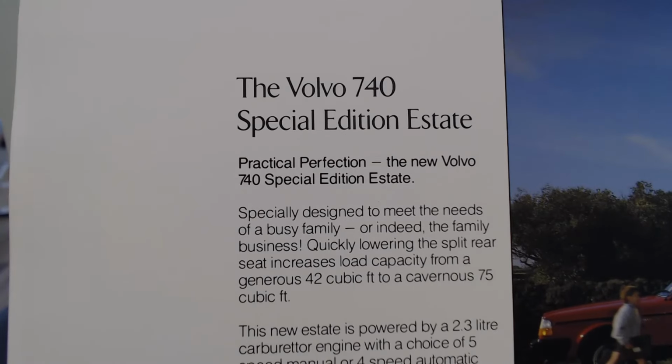So the Volvo 740 Special Edition Estate. Practical perfection. The new Volvo 740 Special Edition Estate, specially designed to meet the needs of a busy family, or indeed the family business. Quickly lowering the split rear seat increases load capacity from a generous 42 cubic feet to a cavernous 75 cubic feet.